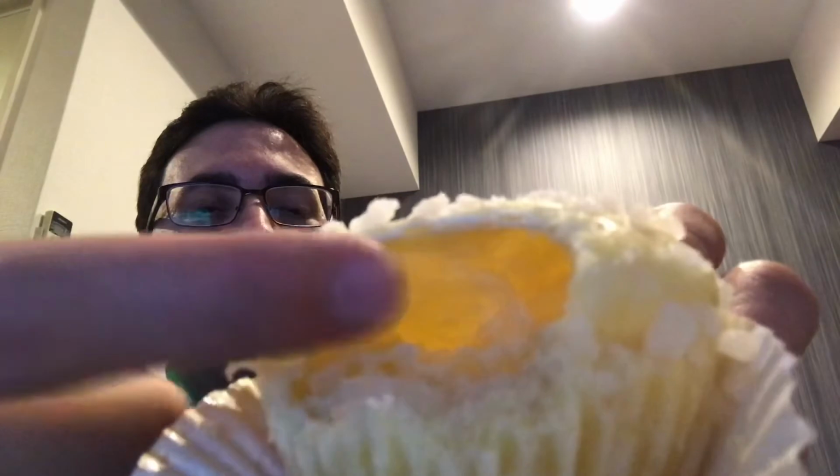I'm going to show you the inside of the melon pan. There's actually a puffed up melon pan, puffed up because it's got some space on the inside. Actually tastes not too bad at all.